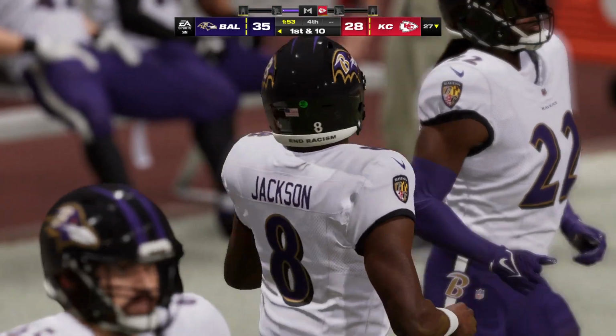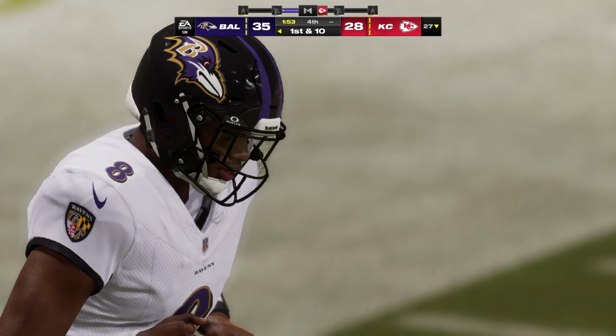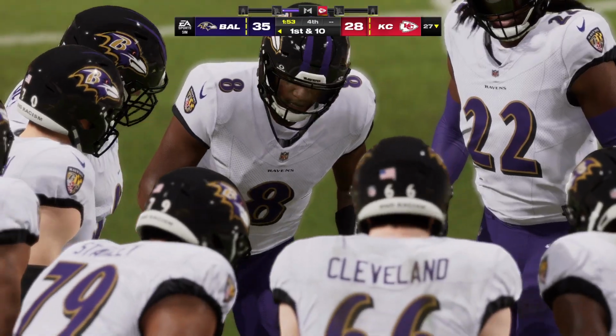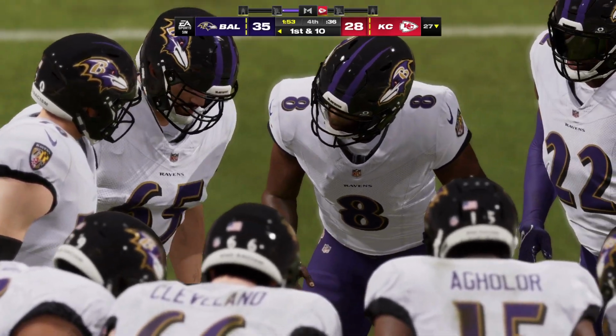Now the Baltimore offense heading back out onto the field. Well, they can smell victory, partner. They can see it on the horizon, but certainly we're not done yet here. Defense still has 3 timeouts, and obviously this is a very slim lead they're holding on to.